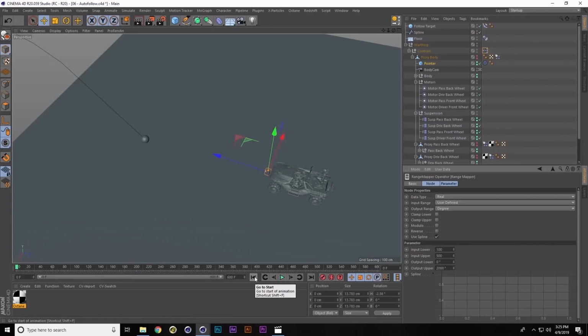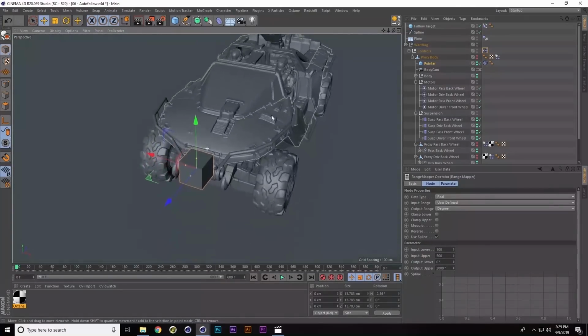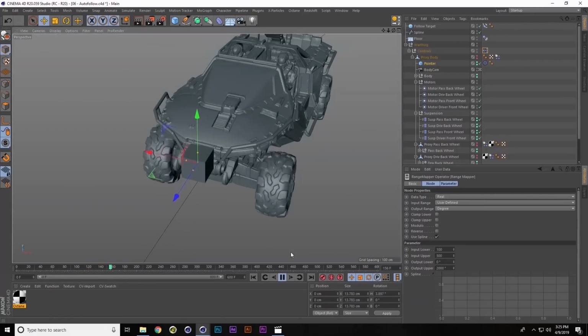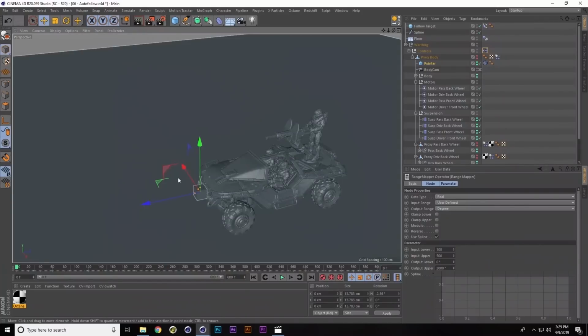Now, there's a problem here. Watch this. See our front wheels wobbling? Somebody nod, say yes. Yeah. All right. So our front wheels are wobbling. The problem is the dynamics and the steering are trying to engage at the same time, and the dynamics doesn't have a frame to go off of before that in order to figure out like the alignment of the wheels.